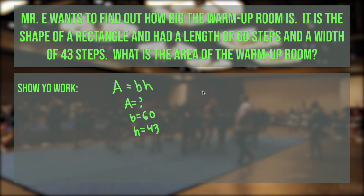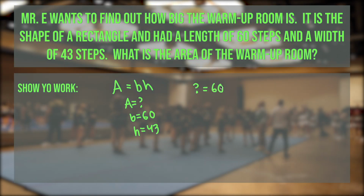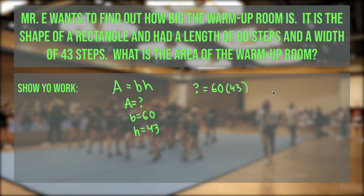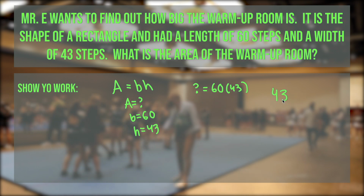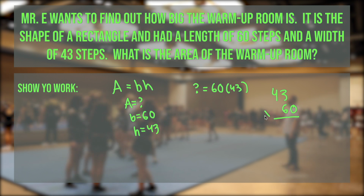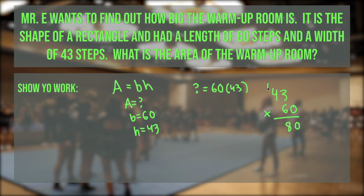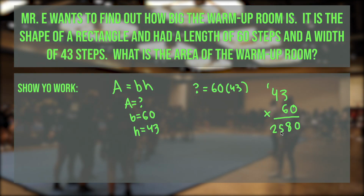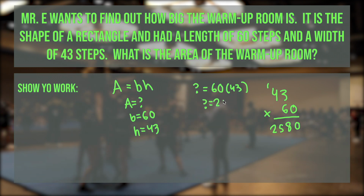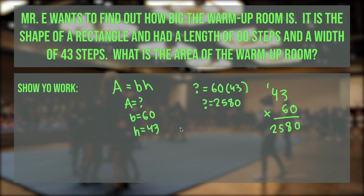Now I'm going to replace what I know and what I don't know. So we've got question mark equals 60 times 43. Now I'm going to be big brain here, not use a calculator, but I'm going to use a little secret that I do when I'm multiplying with base 10. Or power of 10 actually. I'm just going to bring this 0 down, and then we're going to multiply like normal. So we've got 18, and then we get 25. So it looks like question mark is going to equal 2,580. Now I know every math teacher in the world is screaming, label your units.